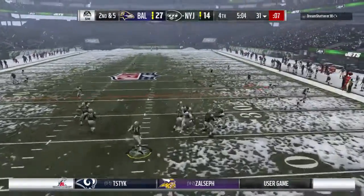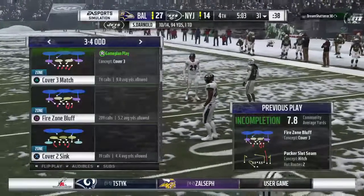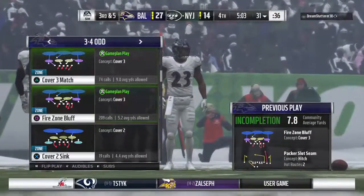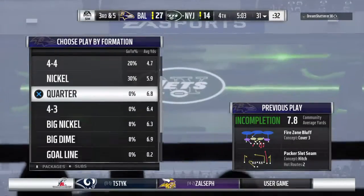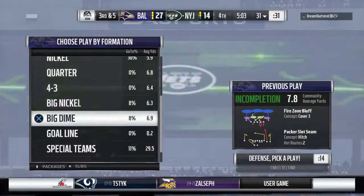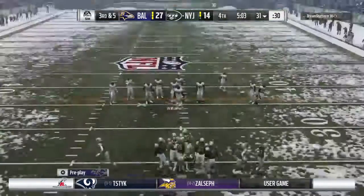Now it's Darnold. His throw incomplete. The safety that time, Tony Jefferson there on the coverage. The goal of anyone running a curl route is to make sure you try and get defenders on your back and shield them away from the football. But sometimes even when you run a good route, the defense finds a way to knock it away.